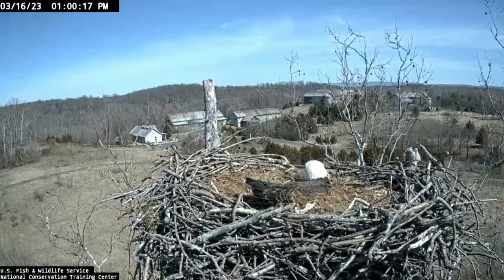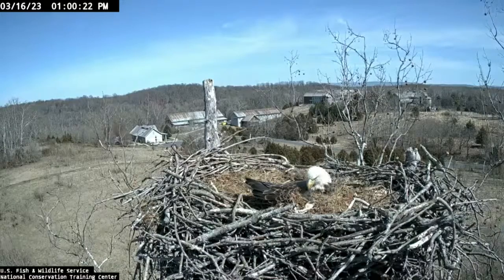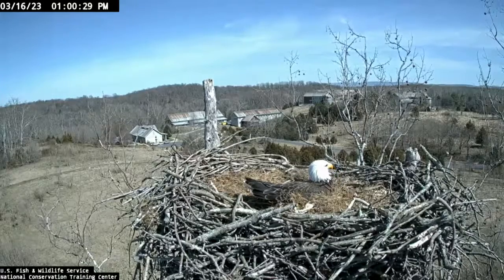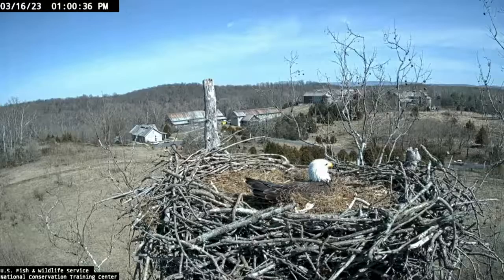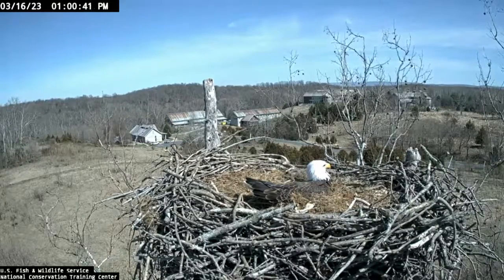I'm Randy Robinson. I'll be your host today, and we're looking at a live shot of an American bald eagle's nest that's about 90 feet off the ground in the top of a big old sycamore tree here at the National Conservation Training Center, or as we call it, NCTC for short. We're near Shepherdstown, West Virginia, in the beautiful eastern panhandle of the state. And this eagle's nest has been here for 20 years. So we're now celebrating our 20th anniversary of the NCTC nest.